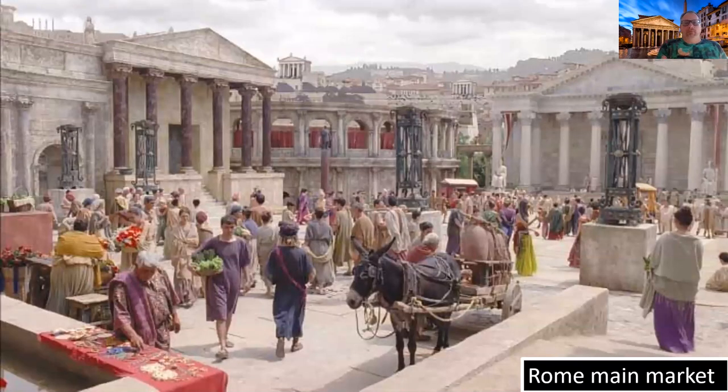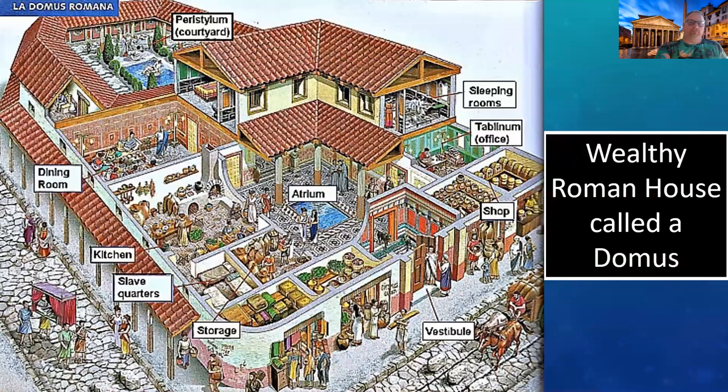So here's what the Rome main market now looks like. You have these large scale markets on a daily basis where you would go and get your fruits and your vegetables that will be brought in from the countryside. And I will mention this main market was really for the upper class. So this is the nice, beautiful buildings you can see around it, the temples on the hill. This is really for the rich and the upper middle class.